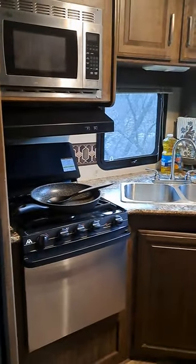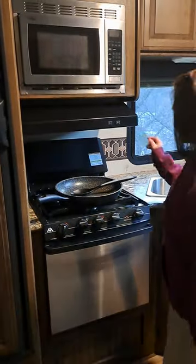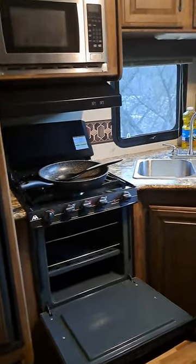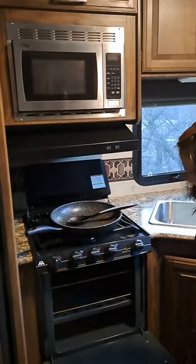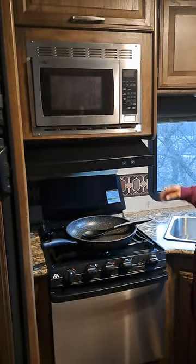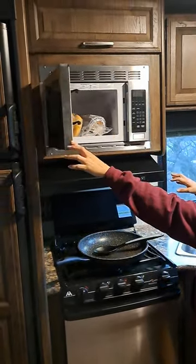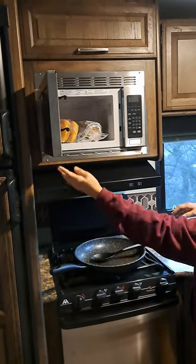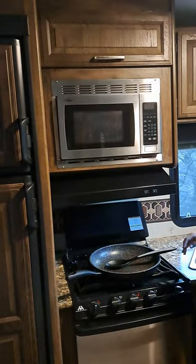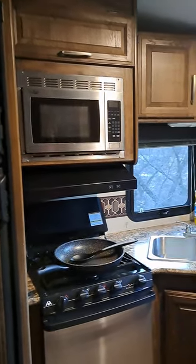All right, so we have the Atwood three burner range top and oven there. Very nice. Got a microwave. Yeah, we can put pizzas in there. And then the microwave oven doubles as a bread box. You can only use it when you have 120 volts. And since we boondock a lot, the only way you get that is through the generator.